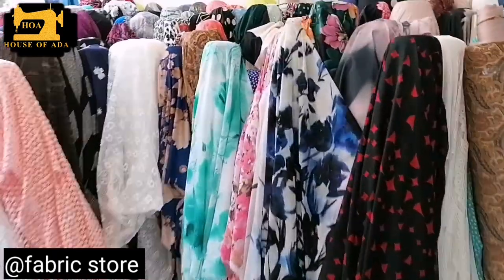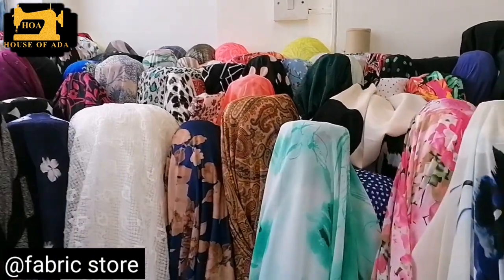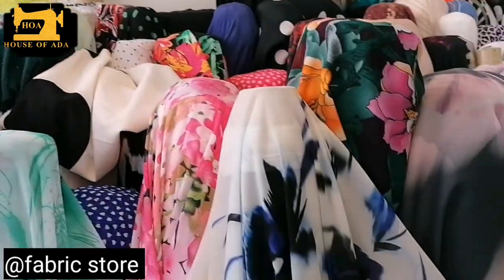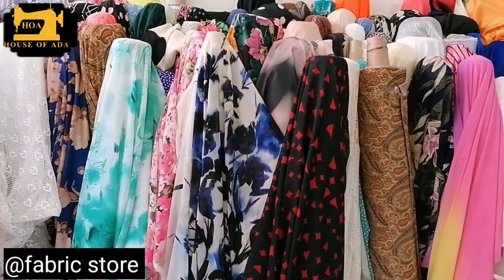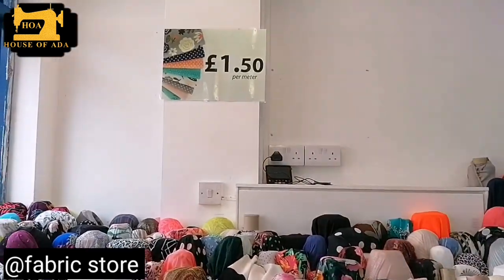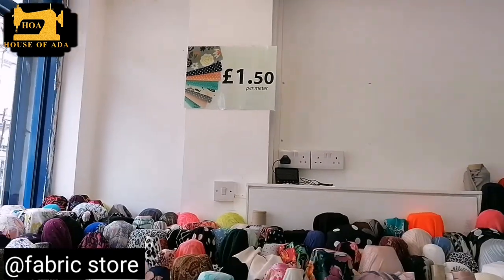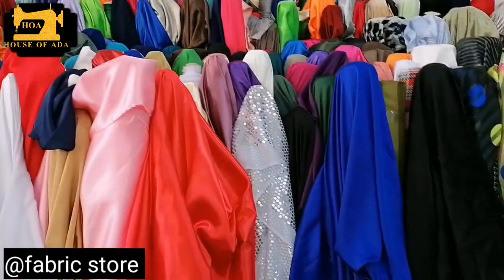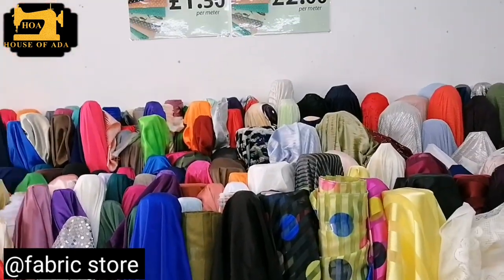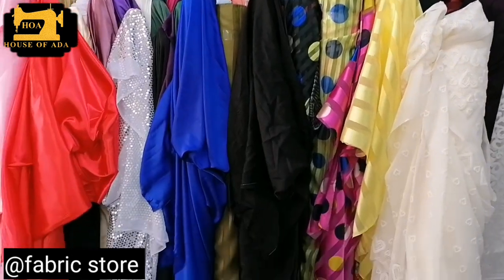So you see, I'm looking down over to the other side of the fabrics. You see, this one's laces and chiffons as well. Look at this, so beautiful. And everything you can see here is for £1.50 per meter, as it is written over on the wall there. So you see, when I say you come to the shops, you can buy these things so cheap, but when we do buy them online, it's more expensive.